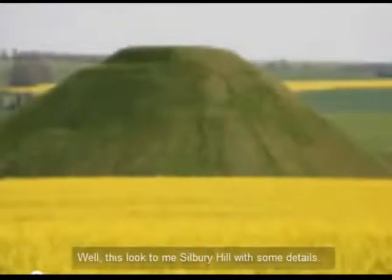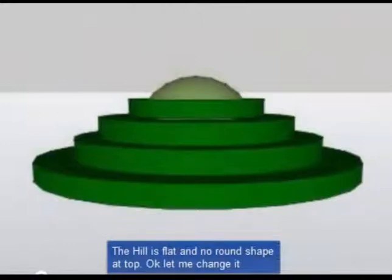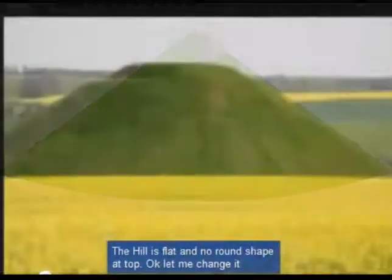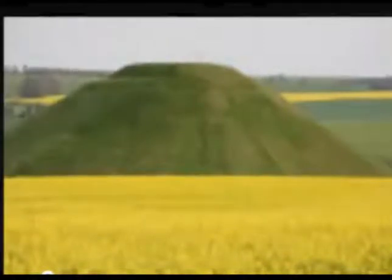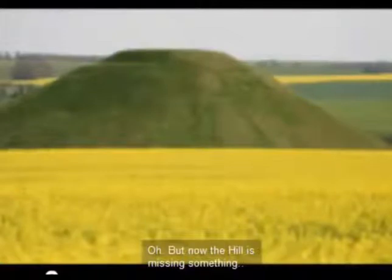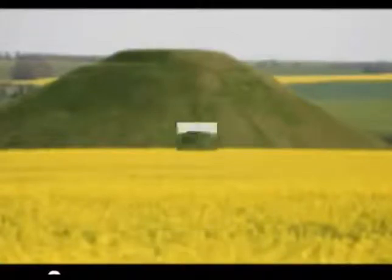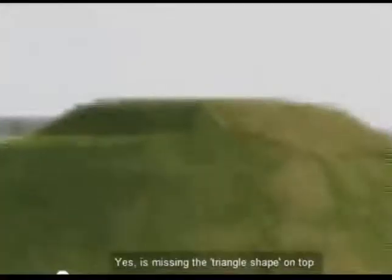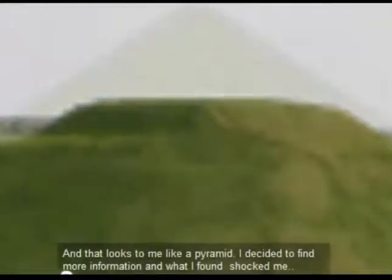Although the design had similarities with Silbury Hill, something was missing. The top of the hill was different than my drawing. The hill was flat, and my drawing had some strange shape. That was the moment when I had the first idea that Silbury Hill was not a regular mound, but a heightened pyramid. My final interpretation of that formation was that the crop circle makers were telling us that some energy was inside the hill. That was just the beginning of my research.